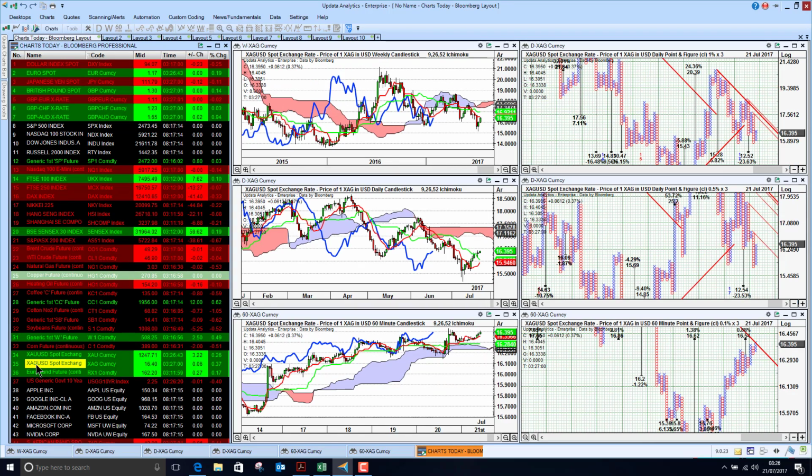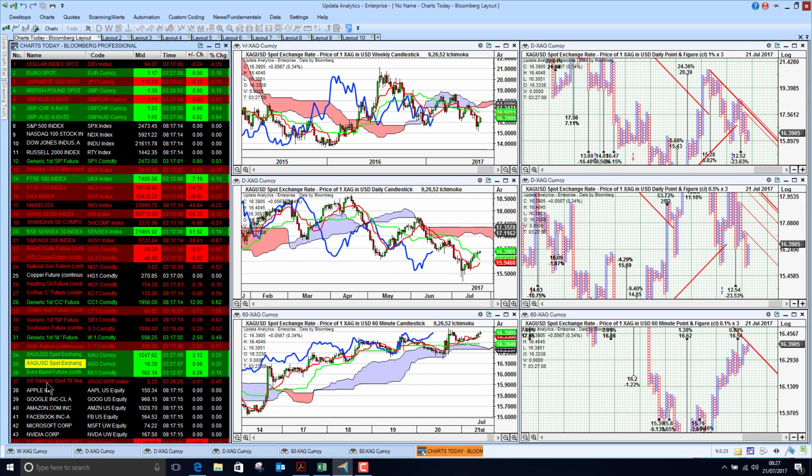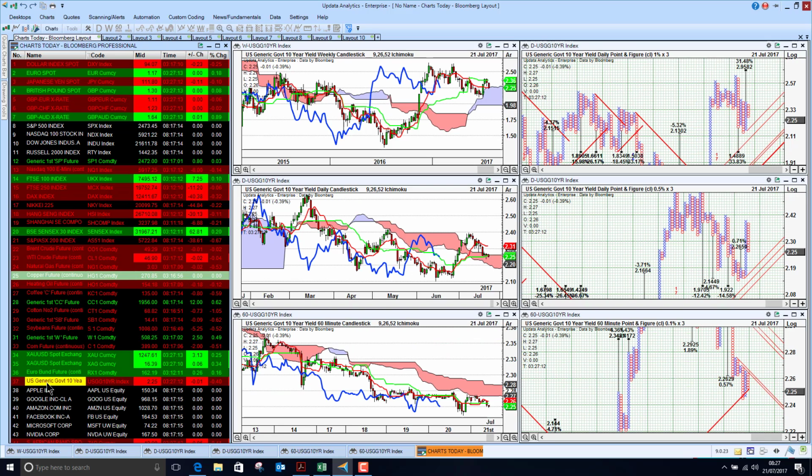And if we look at silver, that also is looking better as well. And we're just starting to cross the short-term downtrend on the point and figure chart. So some improvement there. 10-year Treasury yield sitting at 2.25%, just steadily falling on sentiment that US rates will not go up further this year.